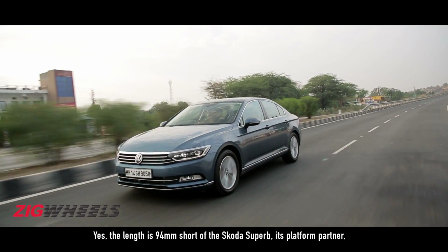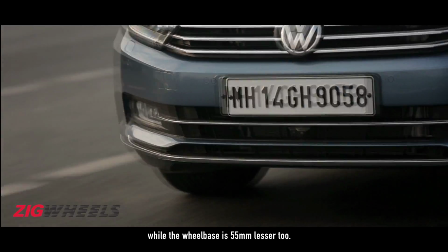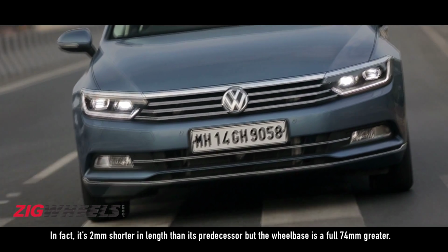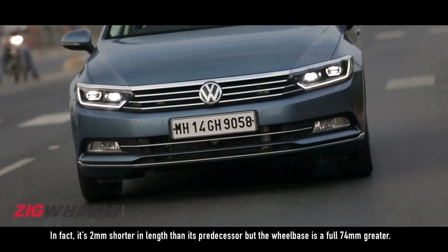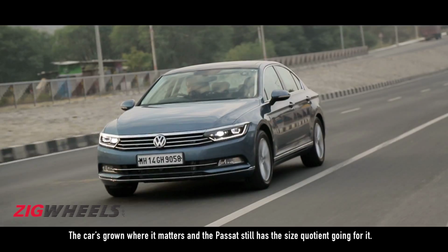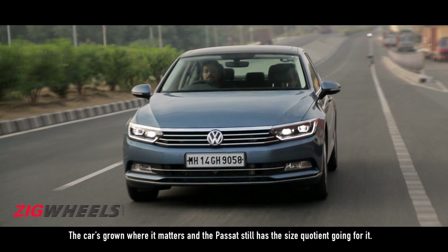Yes, the length is 94mm short of the Skoda Superb, its platform partner, while the wheelbase is 55mm lesser too. In fact, it's 2mm shorter in length than its predecessor, but the wheelbase is a full 74mm greater. The car's grown where it matters, and the Passat still has the size quotient going for it.